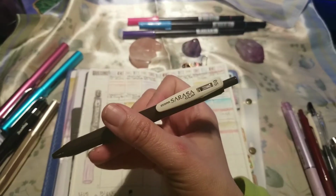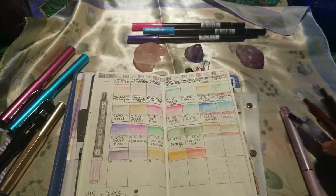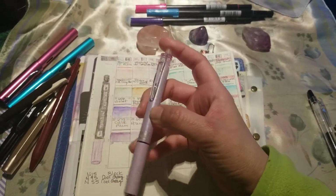I also use sometimes the Sarasa gel. It's from Zebra Pens. These are really nice. They come in different colors. Then I also have a friction pen.